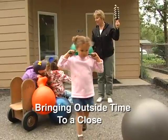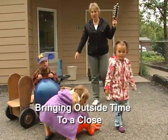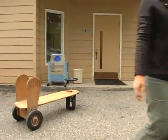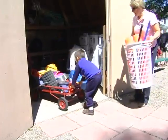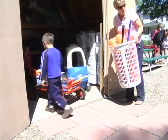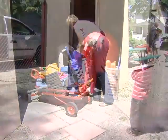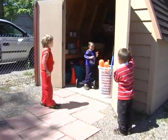The bell's ringing. That means it's time to clean up. Find a toy to put away in the shed. Adults bring outside time to a close by giving children a warning so they have time to bring their play to an end. Can you make sure there's room for one more bike? Is there a way to arrange it so we can have room? Adults and children work together to gather and put away materials. Time to go inside and wait for Mom and Dad.